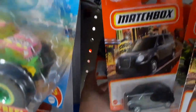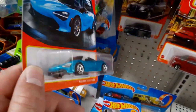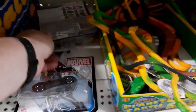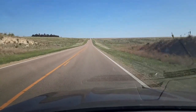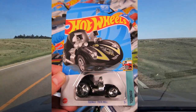Ooh, what's that? Kind of like the look of that. Oh, it's a McLaren. I thought it was like a Corvette for a second. I kind of like that color. But anyway, guys, taking a look around for anything misplaced. Anyway, guys, that's our Hot Wheels hunt for today. We got to see some new places and some new cars, luckily enough. We didn't find any supers, but at least we got a regular treasure hunt, I guess.